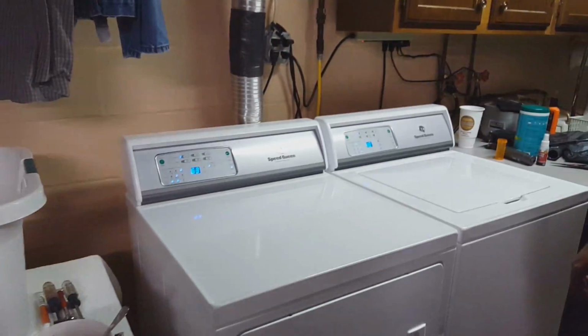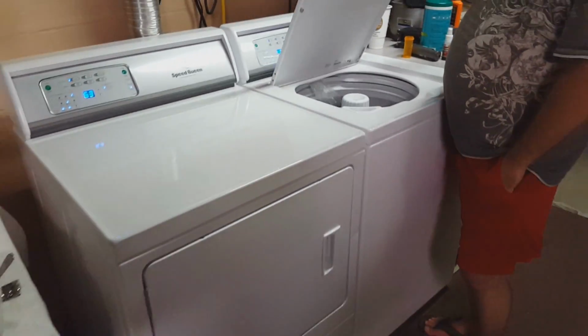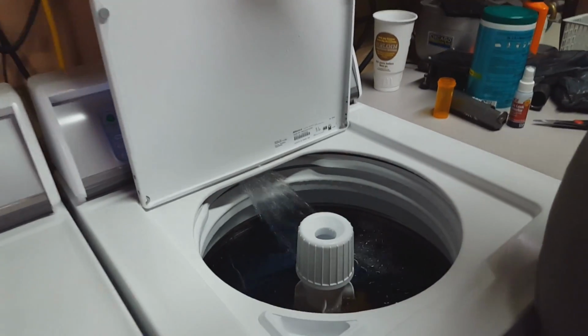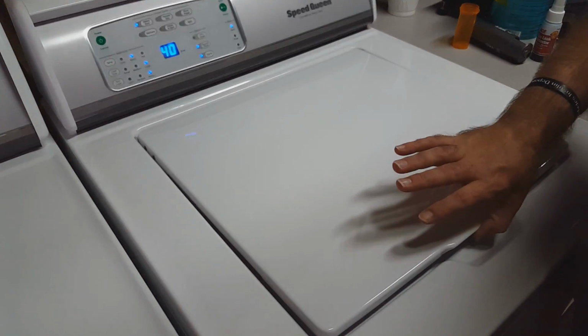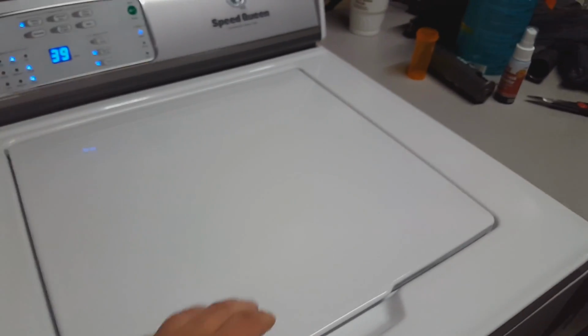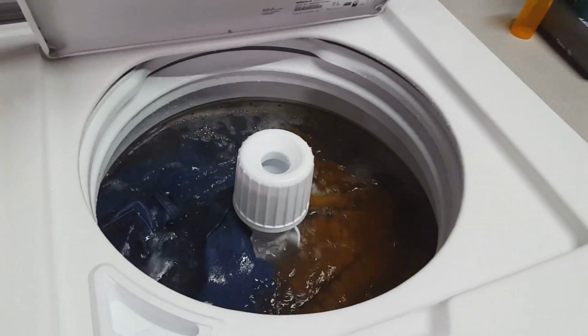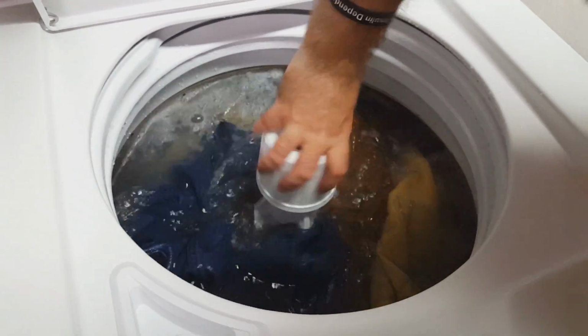Works just fine. 63 minutes on the dryer. Look at that, it's full already. Hell yeah. It's up to the top row, right at the top of the wash tub. There we go. 39 minutes, including a second rinse. Look at that rollover action. Again, look at my hand.